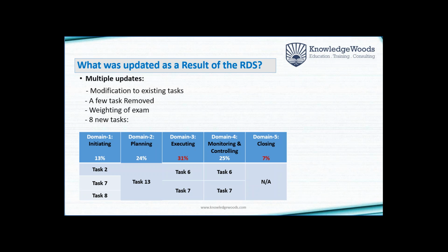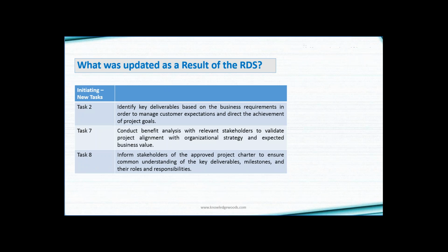And if you see the screen, in initiating, 3 tasks are added: task 2, task 7, task 8. In planning, task 13 is added. In executing, task 6 and 7 is added. In monitoring and controlling, task 6 and 7 is added. In closing, nothing has been added. So what are these tasks that have been added and you can expect questions from? So let us take each domain at a time and see what all tasks have been added.